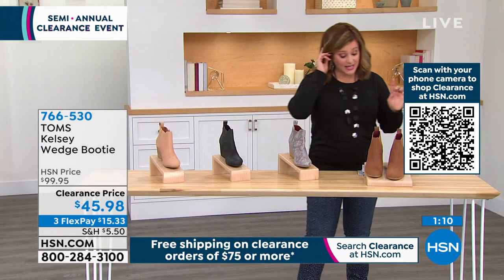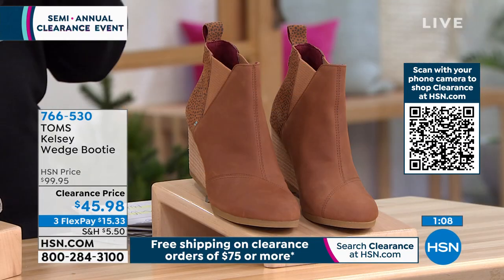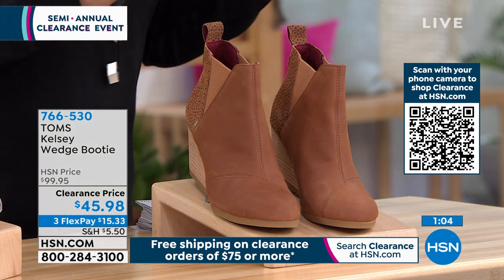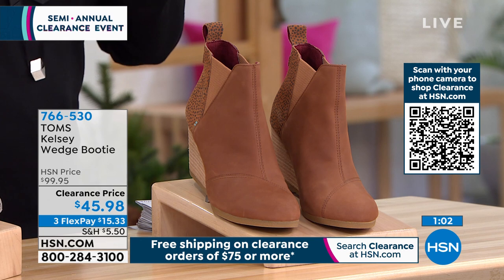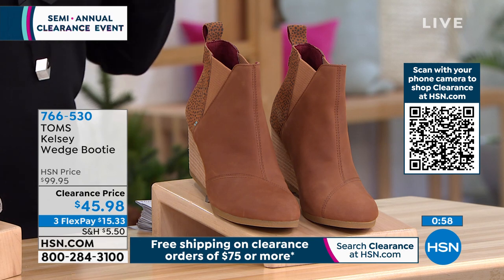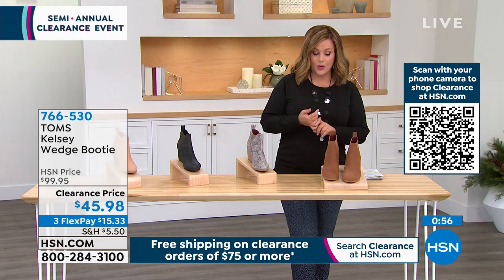Want to do colors once again, and then remind you, the sizes come in 5 and 5½, so whole and half, and then it goes to size 10, and then it goes solid sizes 10, 11, 12, okay? So 5 and 5½, whole and half sizes all the way to 10, 11, 12.